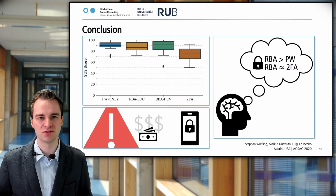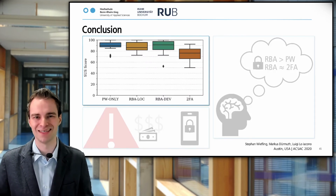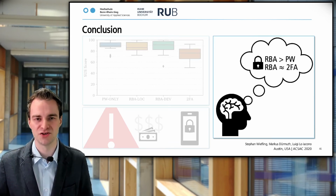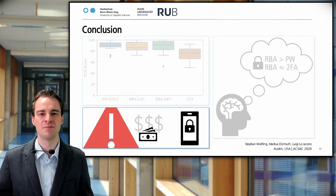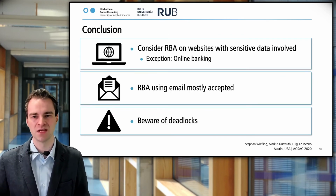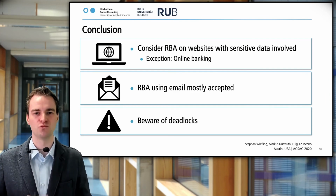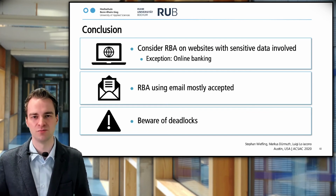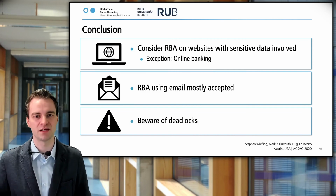As a result, we conclude that the usability of risk-based authentication is significantly higher than second factor authentication, and the perceived security is also significantly higher than password-only authentication. But you really need to be careful about how you implement risk-based authentication. In the end, we would say you should consider using risk-based authentication on websites with sensitive data involved. The only exception is online banking. As you saw before, two-factor authentication is widely accepted in terms of online banking.